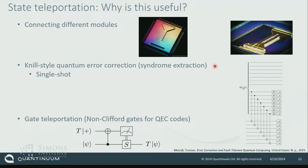And then finally, this is probably the most important, I think, in QEC, is you can modify this protocol to now not just do state teleportation, but gate teleportation. And this is probably the most common way we think of how to do non-Clifford gates in QEC codes. You prepare some resource magic state, and you can teleport it in using only Clifford gates, and in this way, do non-Clifford gates on QEC codes.